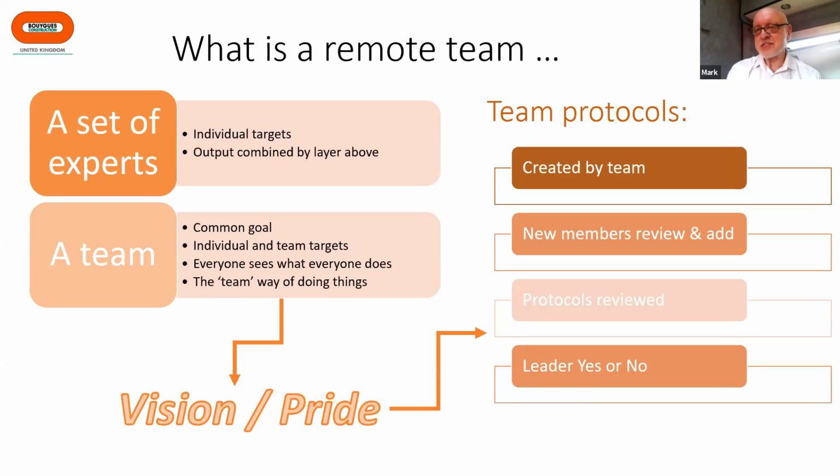Here's a Clive Woodward tip. New members to the team were introduced and asked to look at the protocol book, comment on it, and add a new protocol from their experience of being elsewhere. The protocols were reviewed regularly, and the leader's role, as I've said, is simply a yes or a no. Team protocols made the English rugby team gel. It really pulled people together because they owned their own behavior.